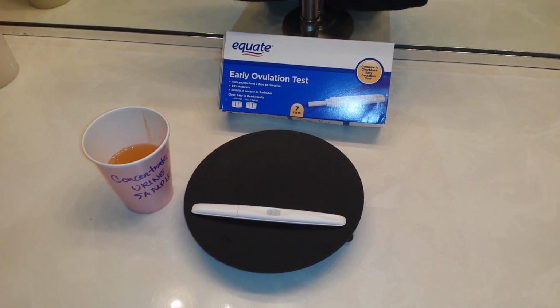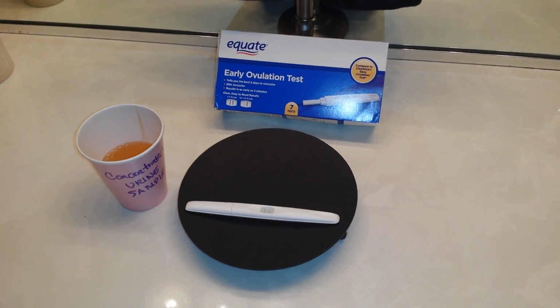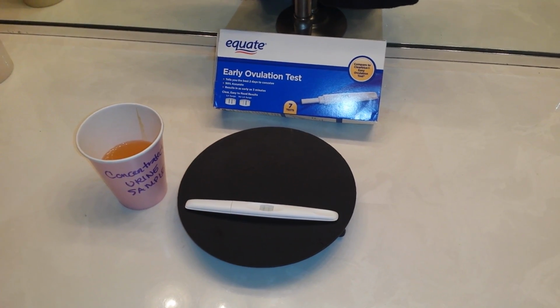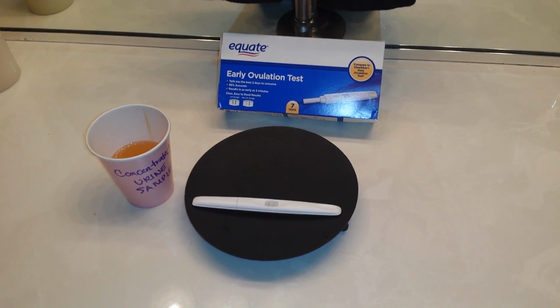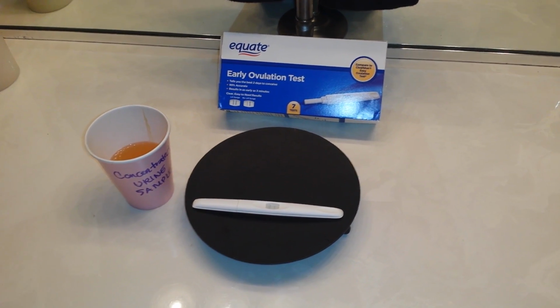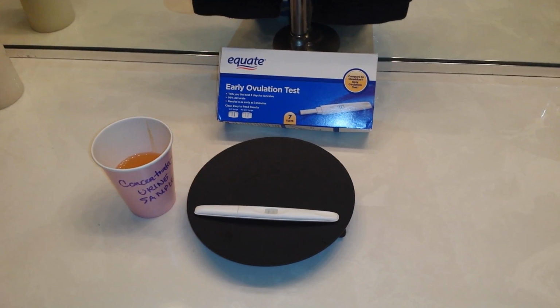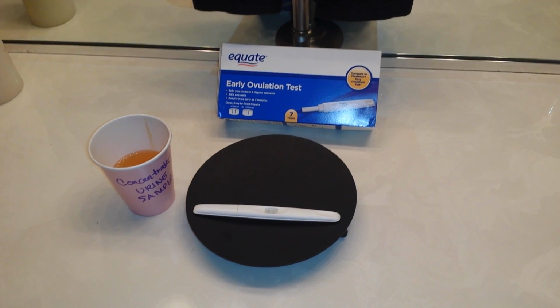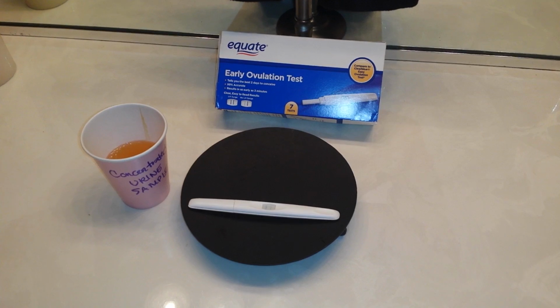If you are trying to get cheapies, I would recommend going online and Googling the sensitivity of it. Most internet cheapies are going to be 25 MIU. Whether it's Wandfo or other brands, they're usually 25 MIU. That is something I have found out. I went ahead and actually ordered a batch.